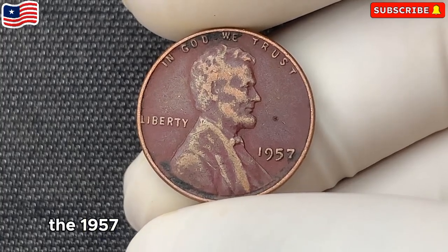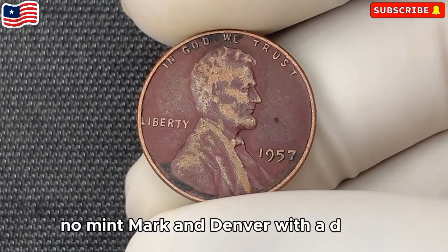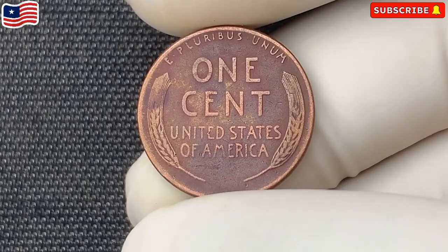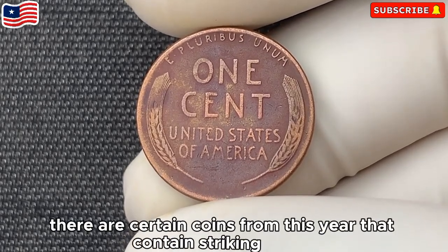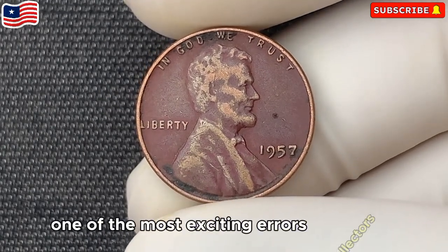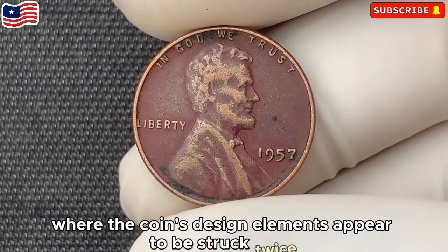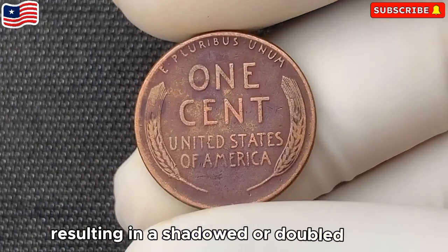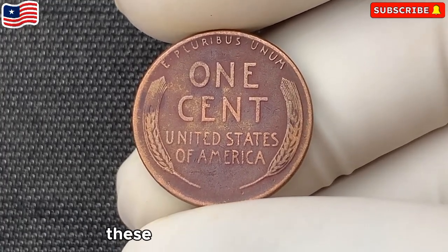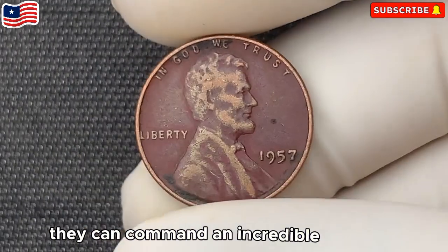The 1957 wheat penny was minted in both Philadelphia, no mint mark, and Denver, with a D mint mark, and while millions were produced, not all were created equal. There are certain coins from this year that contain striking errors that are highly desirable and extremely valuable. One of the most exciting errors collectors look for is the double die error, where the coin's design elements appear to be struck twice, resulting in a shadowed or doubled effect, especially on the date, Liberty, or In God We Trust. These types of coins are rare, and when found in excellent condition, they can command an incredible premium.